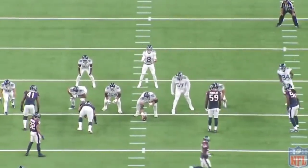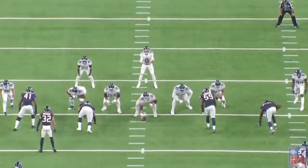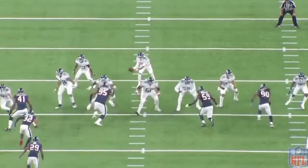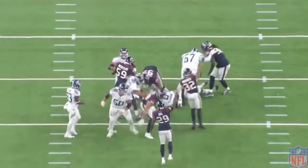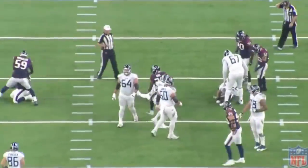So we've been looking for a replacement of number 95. Here you go. He's probably going to wear number 95. Yes, split up the middle. Get the quarterback down in the dirt. That's what I want. Pressure into the inside.